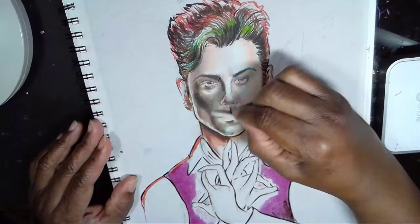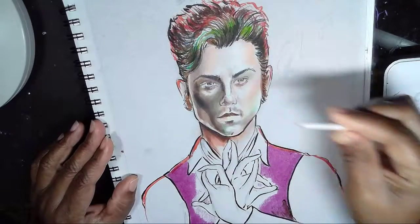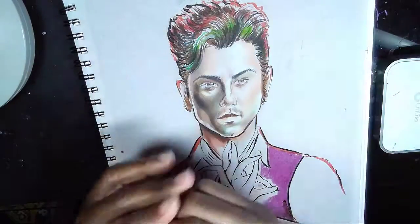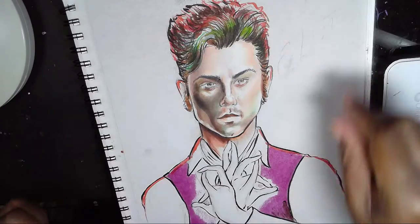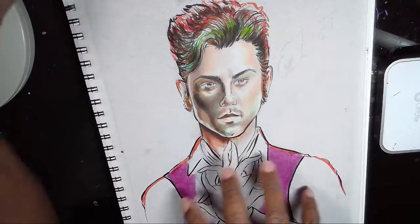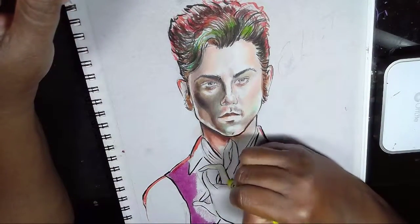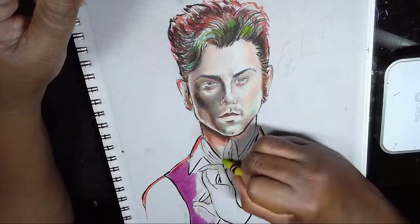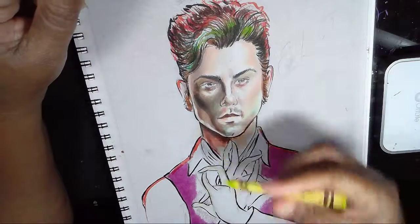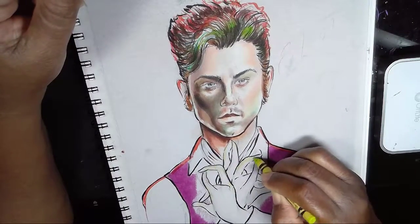Okay. I think I want to go ahead and hop on the hands. And I'll probably just be adding a little more color to the face. I just want it to have a little more oomph to it. I think I'll go ahead and start on the hands right here. His magic is going to be a green color. I'm going to be using my crayons, and I'm going to be melting my crayons onto the image.